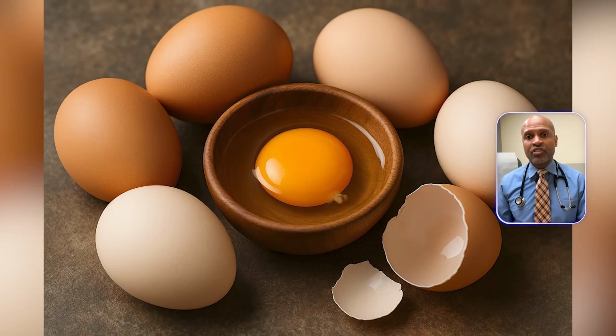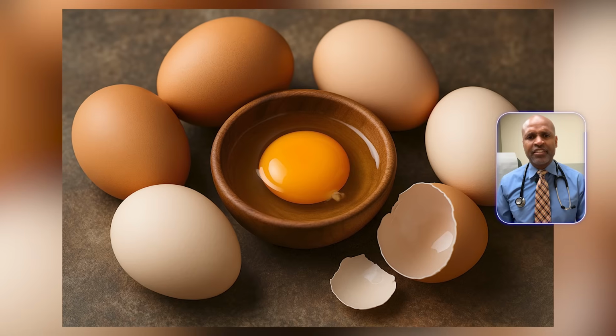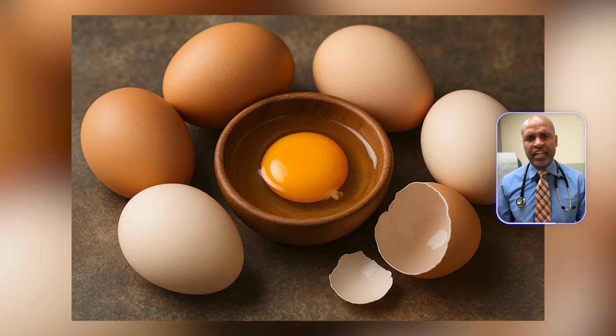Lutein and zeaxanthin protect your eyes from oxidative damage, while biotin in yolk supports skin, nails, and hair. Here's another bonus. The cholesterol in eggs is a precursor to hormones like testosterone and estrogen. No, it doesn't clog your arteries. It helps rebuild your hormone foundation.